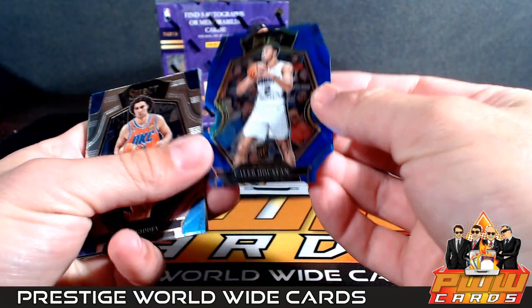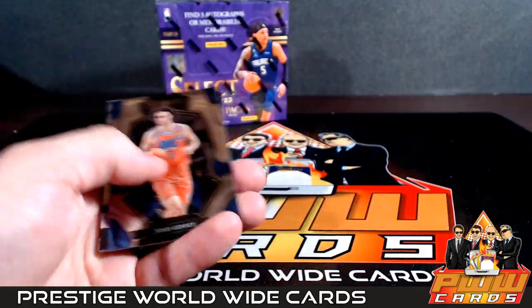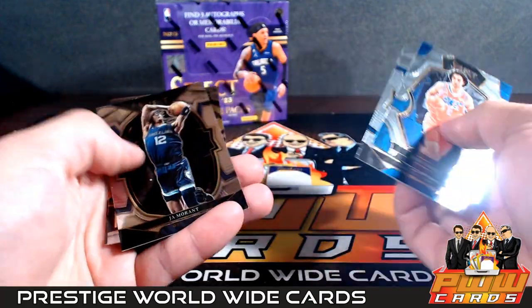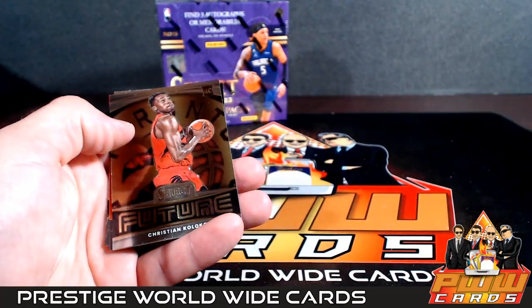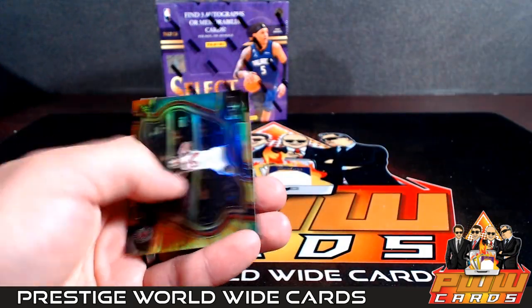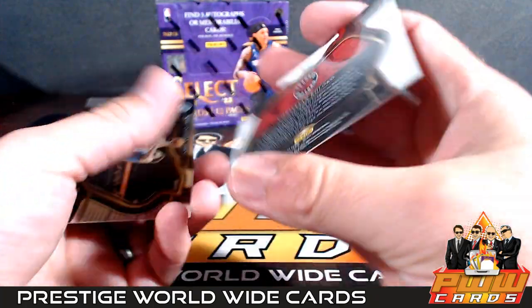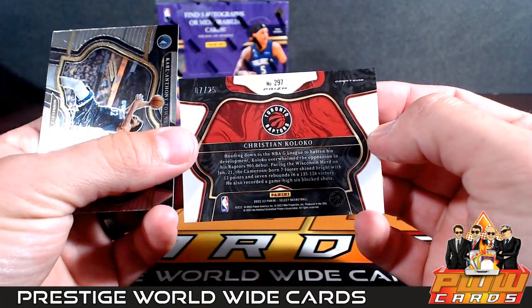Blue team colorway, rookie Caleb Houston, magic die cut, 212 out of 249. Ja Morant, what a weird picture they chose there. Christian Koloko for the Raptors on the rookie. Nice looking insert there. And a Christian Koloko tie-dye rookie courtside to 25.